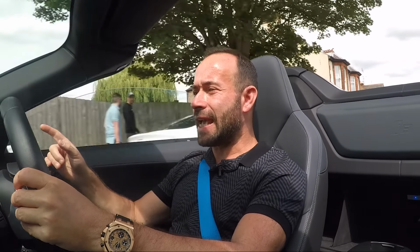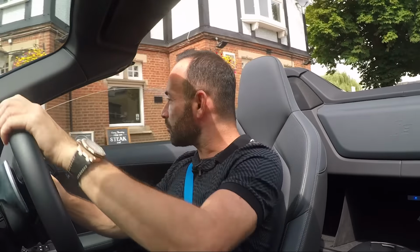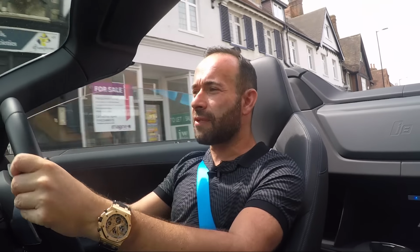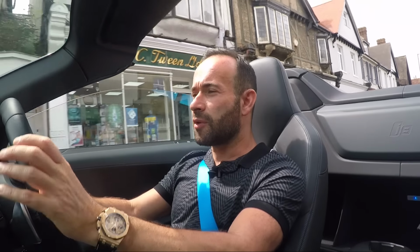Not being able to hear the engine is a positive and a negative. Being a real true car enthusiast, I like to hear the engine, okay, most of the time. But actually it's a positive when you're doing low speeds around town. So in built up areas, the city, stopping in traffic, it's nice to not hear the engine, in my opinion. So that's a positive and a negative.